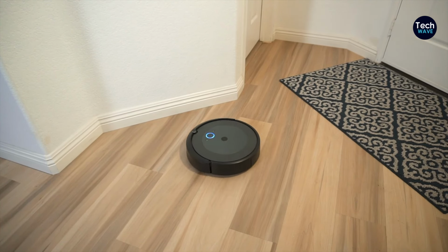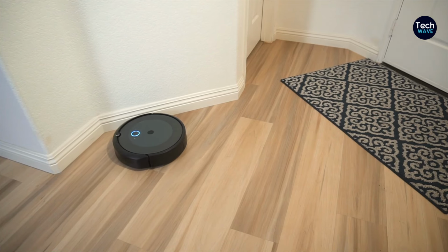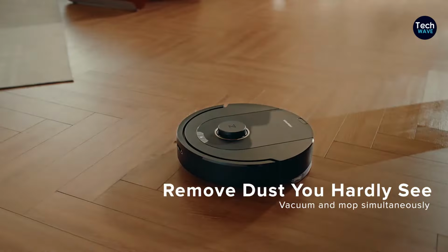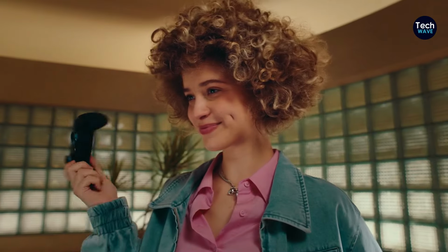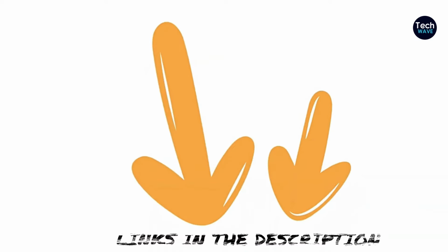Many top models offer voice control via assistants like Alexa and app control for scheduling and tracking. The vacuum should effectively pick up dirt, dust, and pet hair, be simple to set up and maintain, and fit your budget. Whether you're tackling pet hair, reducing chores, or just want convenience, there's a robot vacuum to suit your needs. Here are our top recommendations.